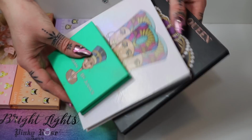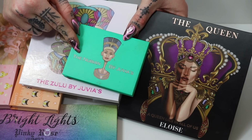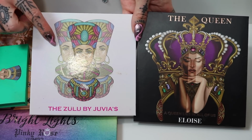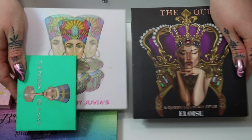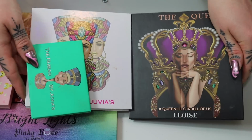Next up, let's talk about these three. I always forget that these are not by the same brand because I look at this one and it makes me think that they're the same one and I always stack them together, but they're actually not. So this is by Juvia's Place and this one was by E.L.F. Louise. I always wonder if they did that on purpose, but all three of these are gonna be going today because they are very much on the older side, but let's take one last look at them.